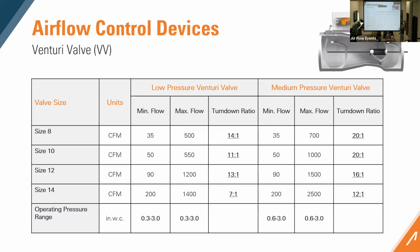This is kind of a summary again of what you'll see across the different types of venturi valves. As discussed, we have our low and medium pressure valves. The main difference here will be the top end flow. We'll still have the same minimum flow across these two devices, but for the low pressure valves, you will be losing a bit at the top end and have a bit of a lower turn down ratio than our medium pressure venturi valves.